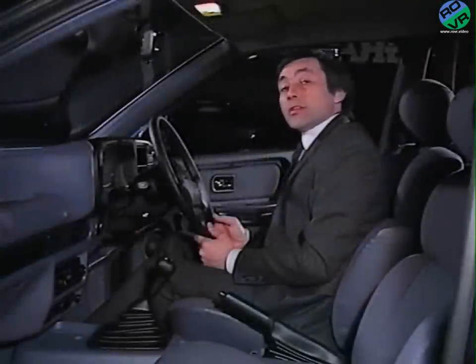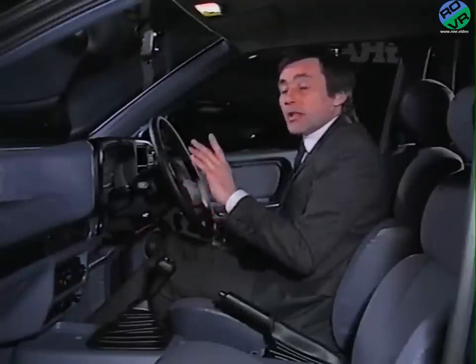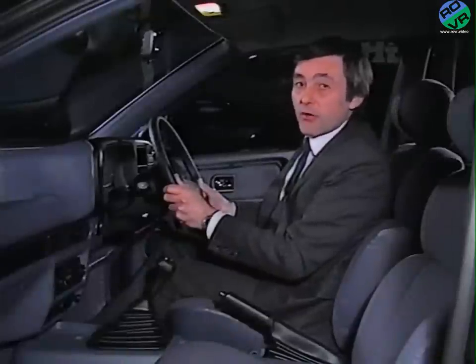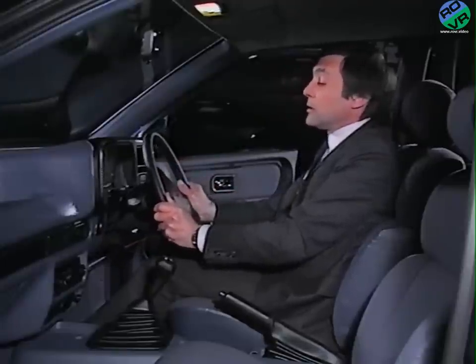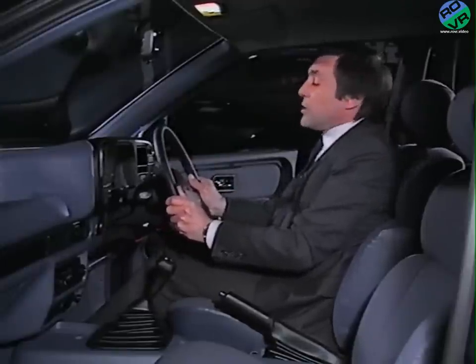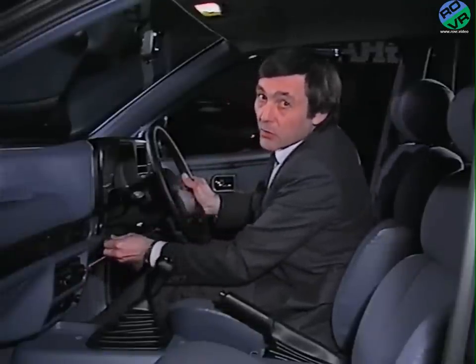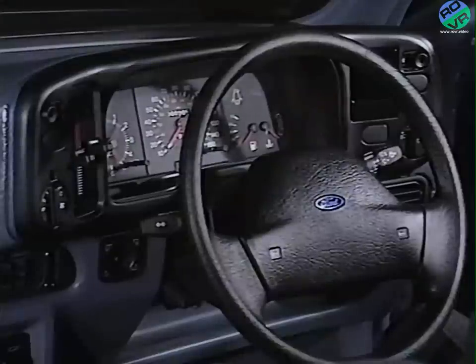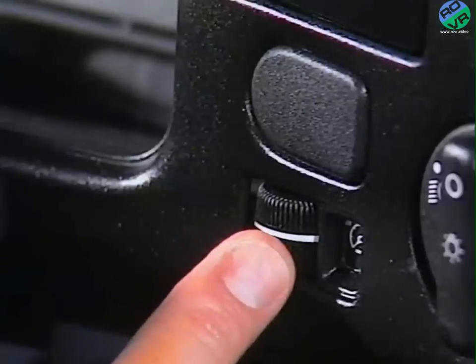Moving to the interior and starting right here, we discover that all Granadas are fitted with a really prime feature. It's this. Just unlock the lever and you have a fully adjustable steering column. Not just up and down by several inches, but also in and out. So you can set the steering wheel to the position that's exactly right for you. The GL has comprehensive instrumentation, including an instrument panel light rheostat.